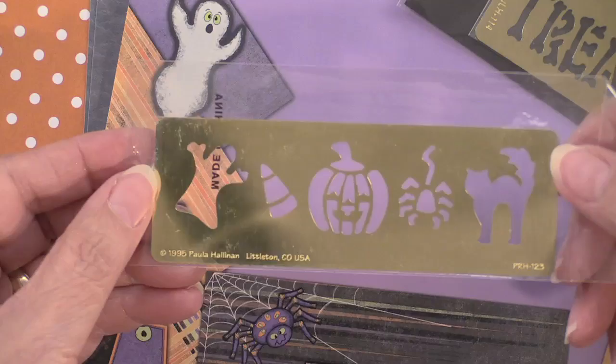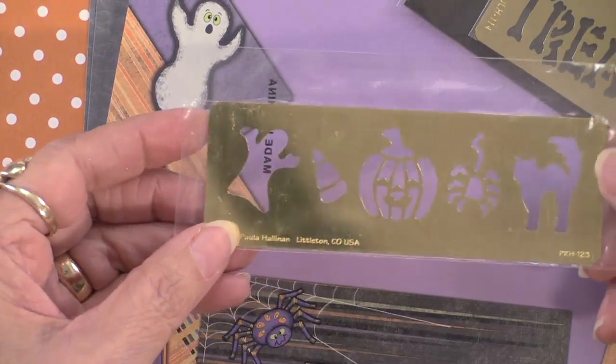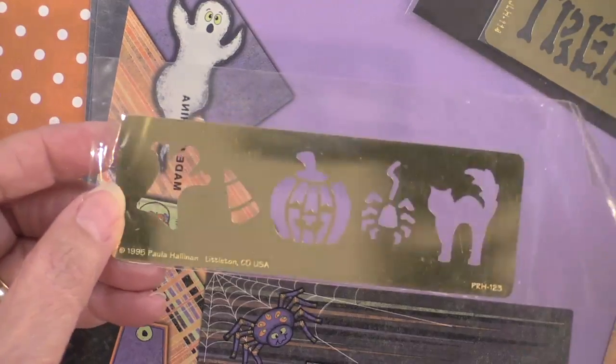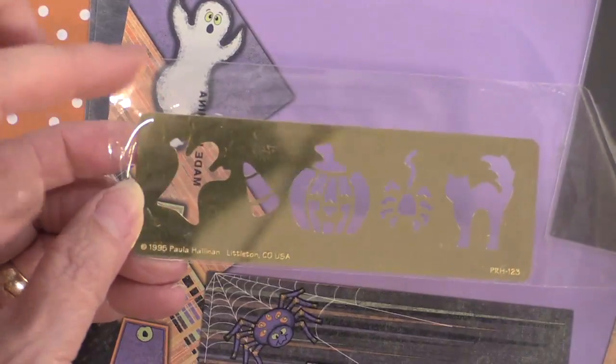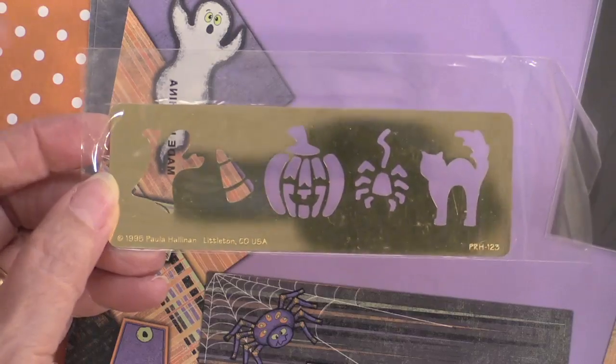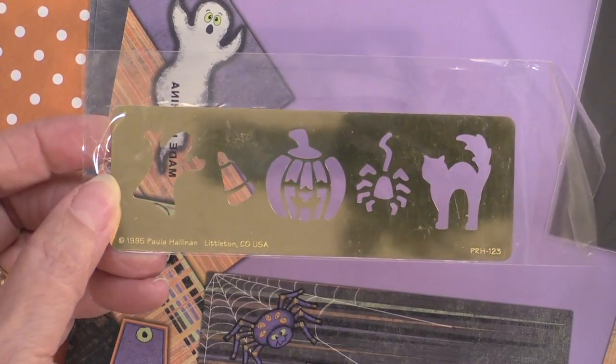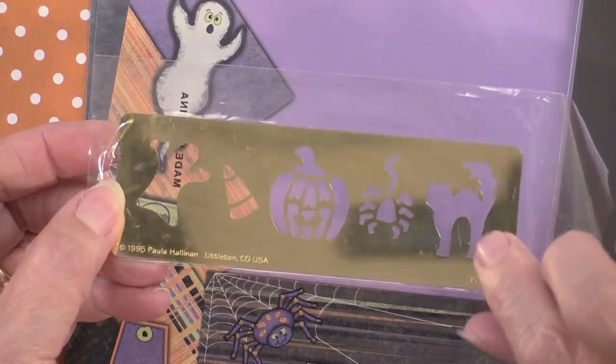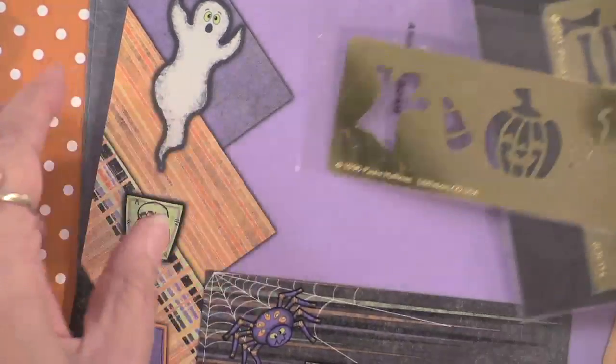Okay, and then we have 2 stencils, Trick or Treat, which proclaims the season, and then this whole border of icons that you can see, the ghost, the candy corn, pumpkin, spider, and a scared cat. That's great. And these brass stencils are great. You can use pens through them or inks. You can even use embossing paste. You can, whatever, and the new texture glitter paste would be gorgeous. So lots of ways of using those.